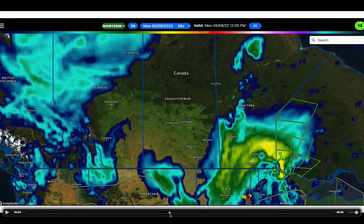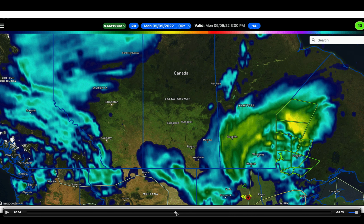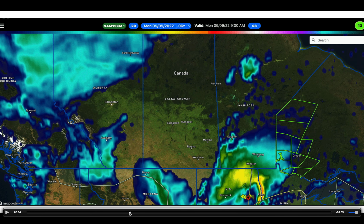Not expecting much in the way of severe weather. Low risk for maybe some hailstones here across southeastern portions of Manitoba. You might hear some thunder. It'll be rather blustery, so an unsettled next 24 hours across, especially, southern and central portions of Manitoba, perhaps into southeastern Saskatchewan as well. But let's go ahead and bring it back here.